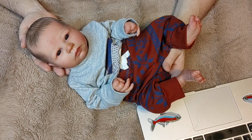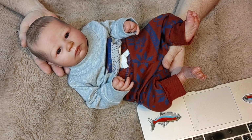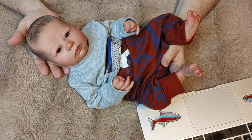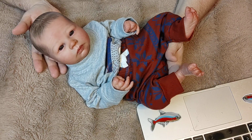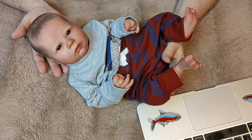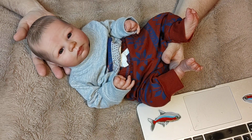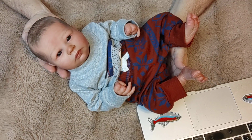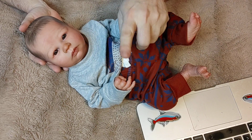And Ernesto is the Chelsea Reborn from Bountiful Baby, and he was brought to life, which means he was painted, by Rosita's Reborn Nursery. I may have got the nursery name a little wrong, but I know it's Rosita's.